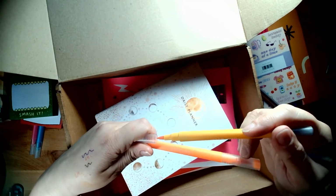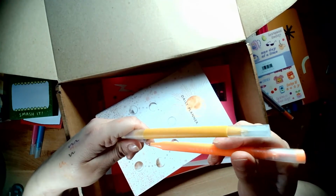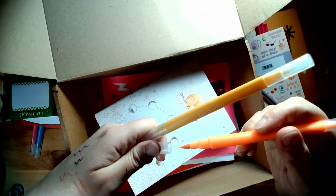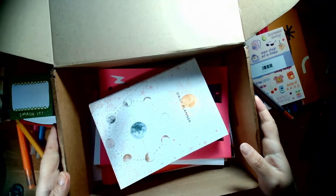This is a... oh, wrong way. Dragon. Yep. So that was quite a fun one.